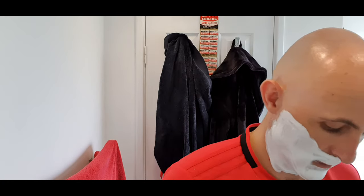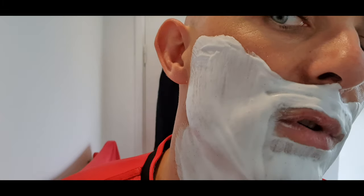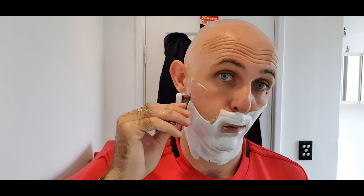Beautiful lather. That's really dense and creamy. I can get this voluminous as well. I can make this a voluminous lather, but I don't need to.